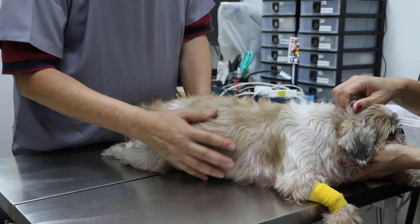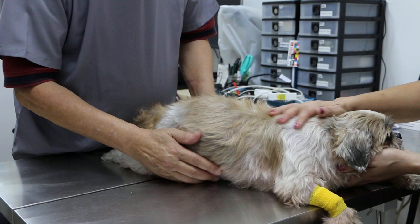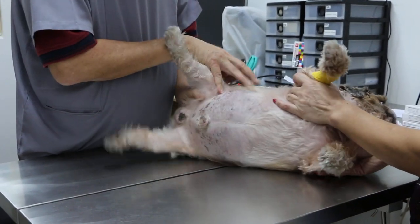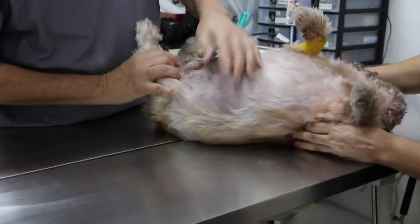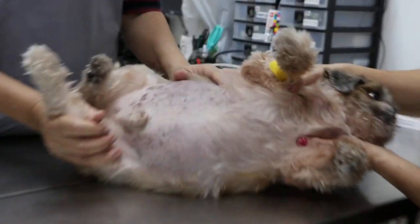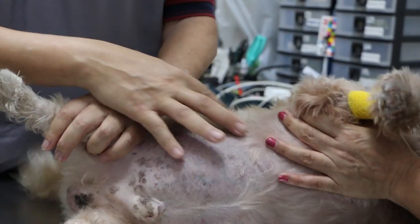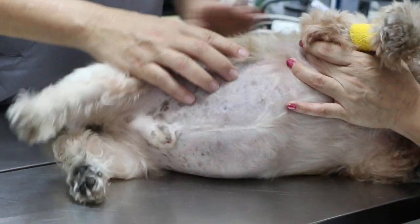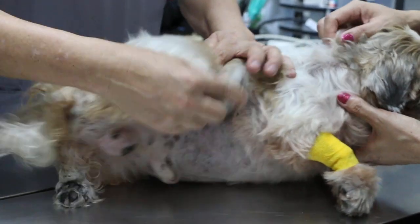So the next time we have the x-ray, if the coughing still continues. Okay, no worry. What the owner says is correct. You see this part is very dark, it turns very bad, but the other side doesn't have it, right? This part is very black. So to me, it seems the dog has been doing this.